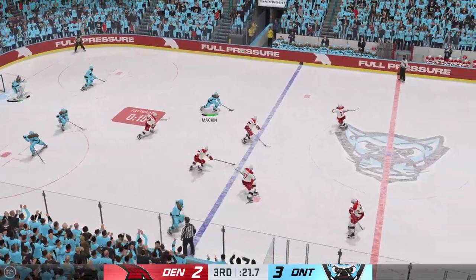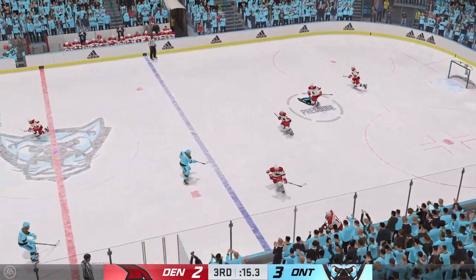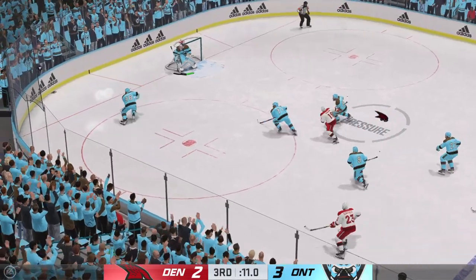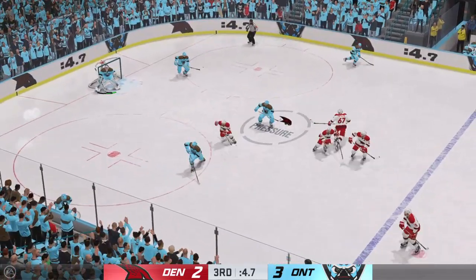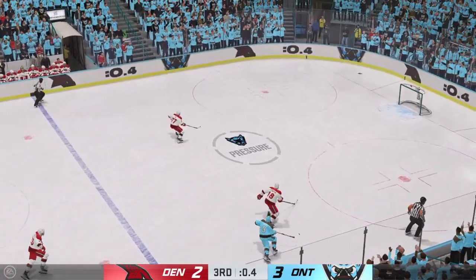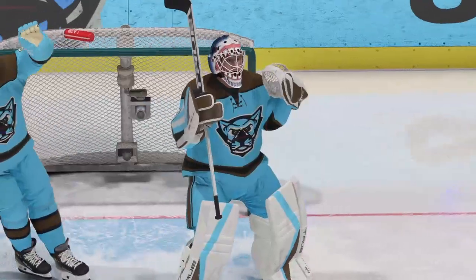Ontario's got the puck in the defensive end. A shot at the empty net. Misses. Denver's got the puck. Sends it in deep. Ontario's got the puck behind the net. Passes over to Green. Towards the empty net. Misses. And that'll close the book on this one as the final horn sounds.